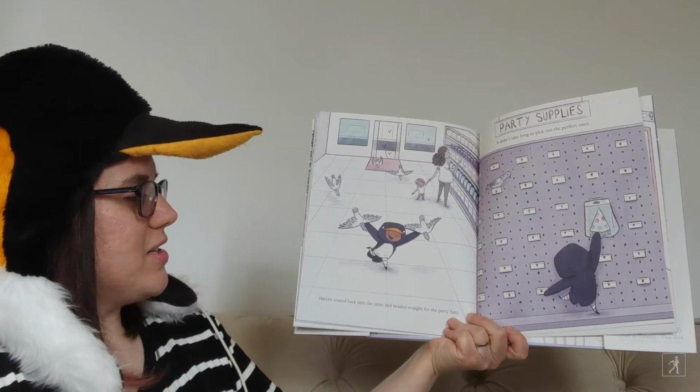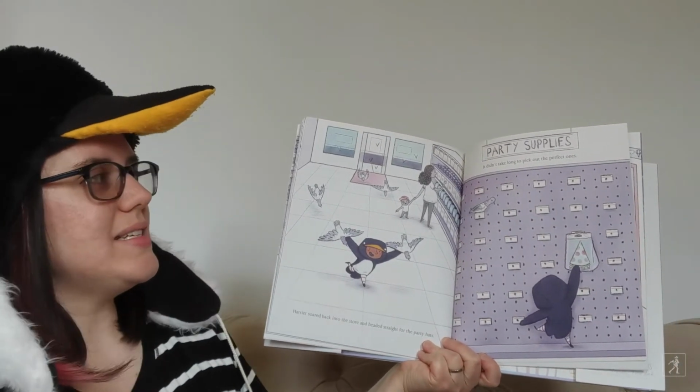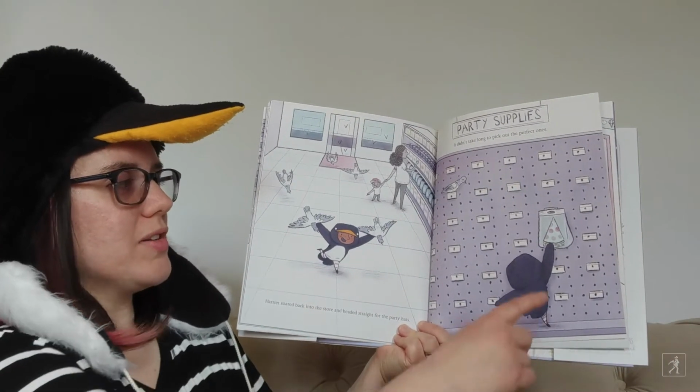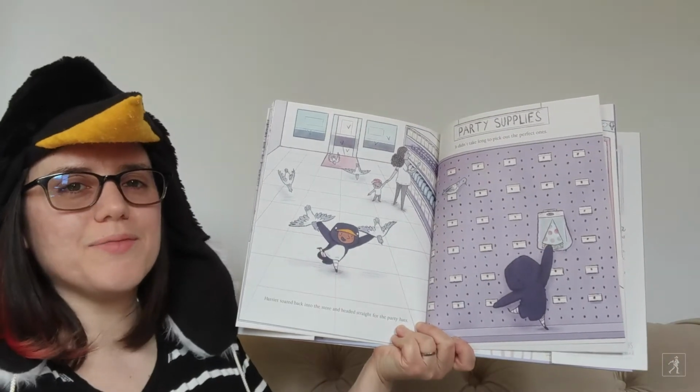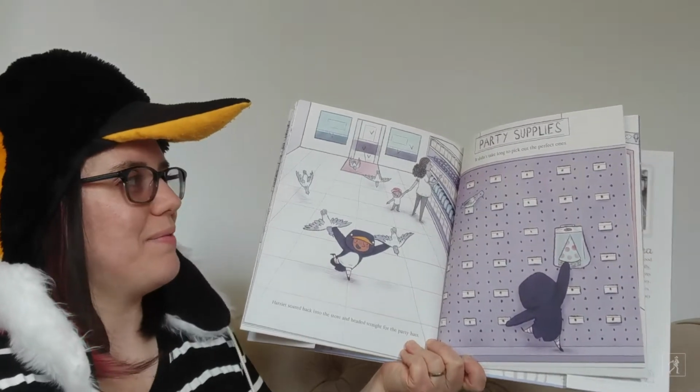Harriet soared back into the store and headed straight for the party hats. It didn't take long to pick out the perfect ones. And so there's Harriet picking out the perfect party hats, but there's only one bag of them, right? So it wasn't very hard to figure out which ones to get.